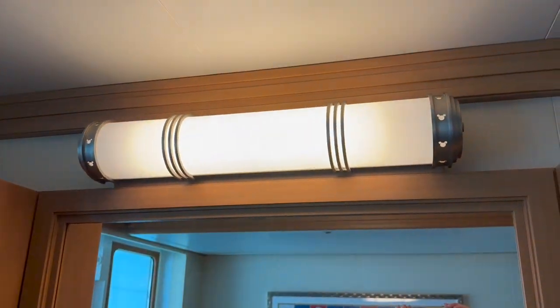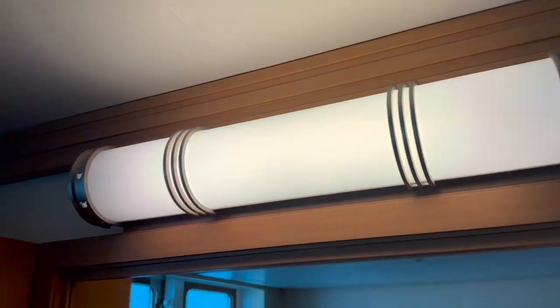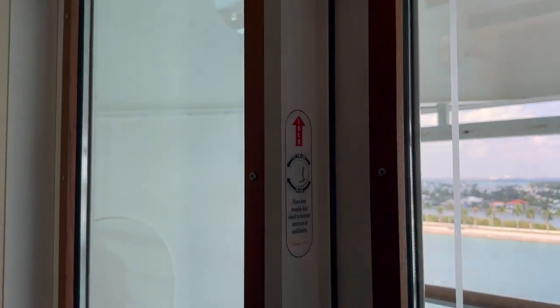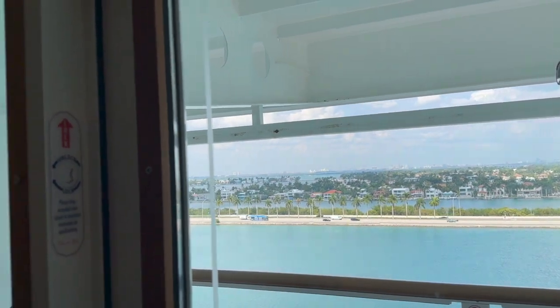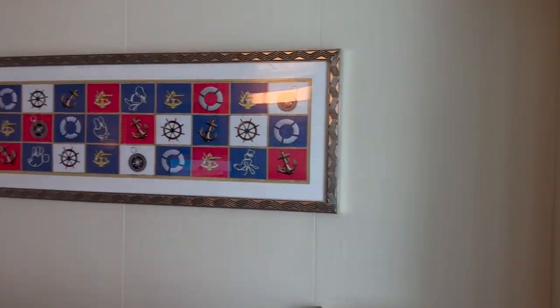Oh, there's a really cool light fixture up here with more hidden Mickeys. Yep, and we got your curtains, pretty curtains, and your lock fixtures to open and close the balcony. And we'll give you a look at what it looks like from the 10th deck of the ship.